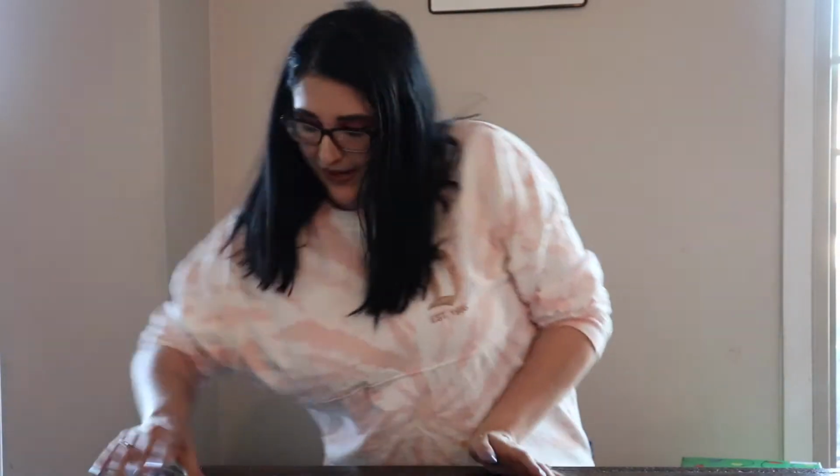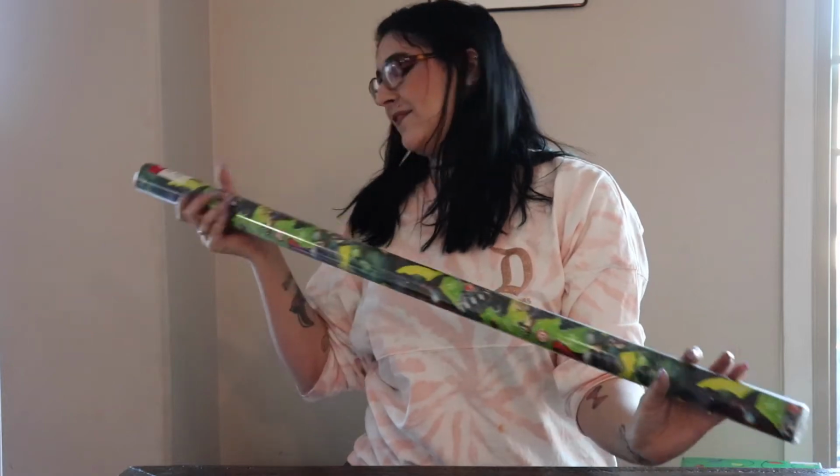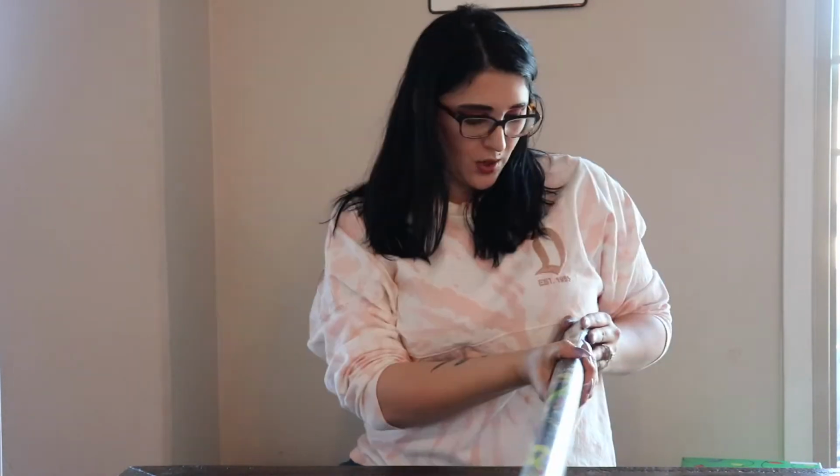I'm wondering if I should just use this. I hate that wrapping paper, but let me see what else I have first. Would you looky at what I found? This is Avengers heavyweight gift wrap. Okay, a little holiday themed.